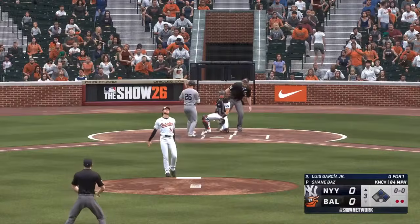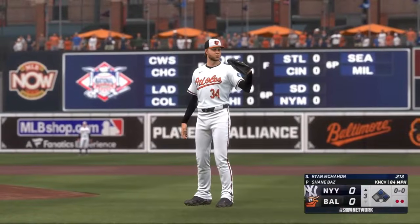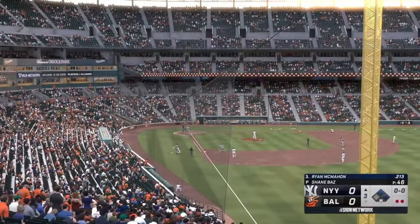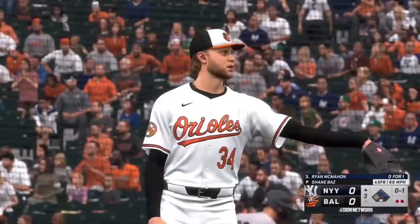And ball 4 to avoid. Well, a breaking ball in that 3-2 count kind of tells you that that's the pitch he has the most confidence in right now. Just couldn't find the strike zone. Ryan McMahon steps to the plate. He's been really clutch with runners in scoring position this season, so they'll have to be extra careful in this matchup. In there, and it's 0-1.